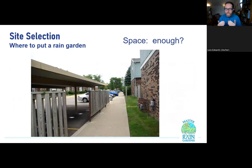So we're going to actually get into a little bit of an interactive component here where I'm going to show you a space and ask you whether or not it's going to work. You can type in your answer or you can just scream into the screen and I will hear you. So here's our first one. Is there enough space right here in our green space for a rain garden to go? Pause while you scream, while you type.